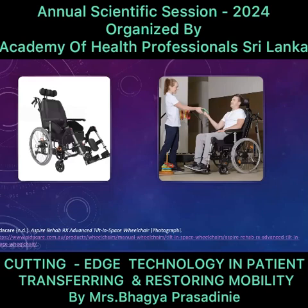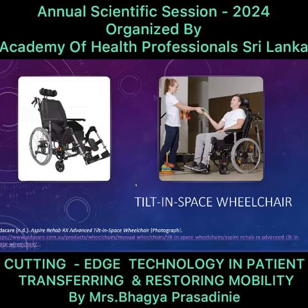And of course, I think we have tilt-in-space wheelchairs in Sri Lanka to some extent. It's just a normal wheelchair with the tilt-in-space function. That is, we can tilt the chair as well as angle the backrest. Usually with the normal wheelchairs, we don't have the backrest angulation in Sri Lanka as far as I see. But in this one, you can angle the footrest, as you can see here. You can angle the backrest, and you can angle the entire seating position.